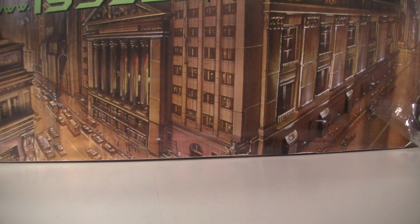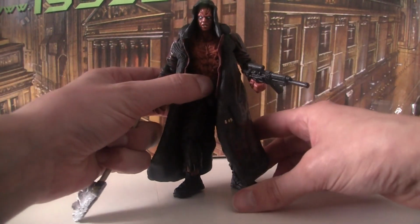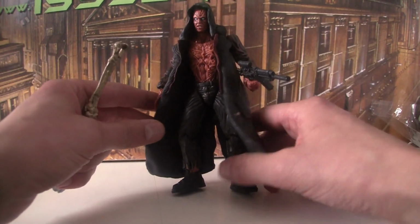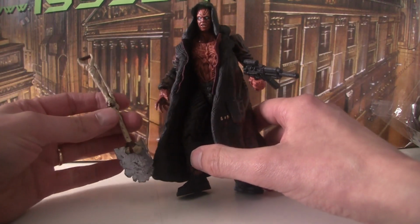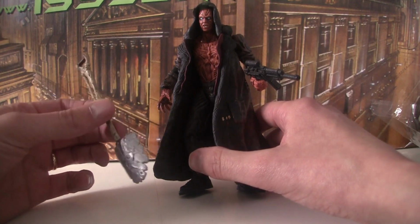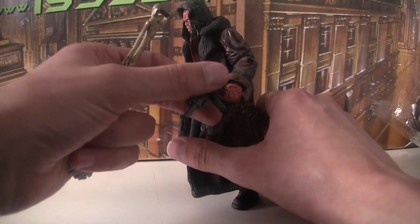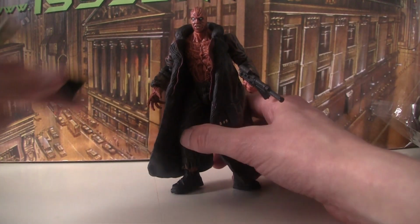Also picked up this one, which is again from the Spawn movie line. This is the Gravedigger Spawn, where you get the grave outfit that he had, with the big coat that he was trying to cover himself up with. This bone, I don't even know what it is, a kind of spade thing, where the clown tries to get him to dig his own grave, and a little gun in his hand. And he can take his hood off, which is kind of cool if you really want to do that.